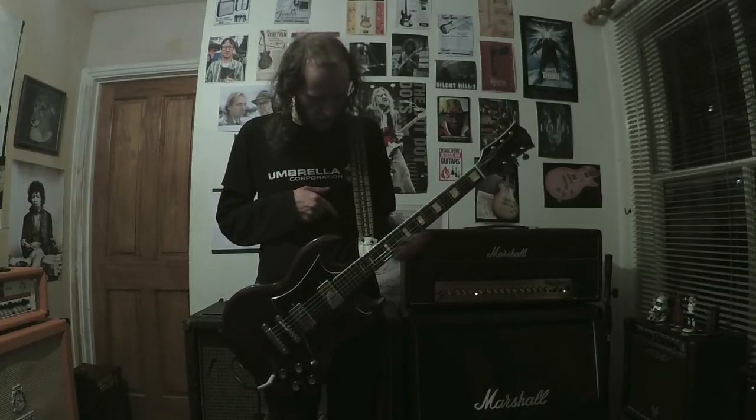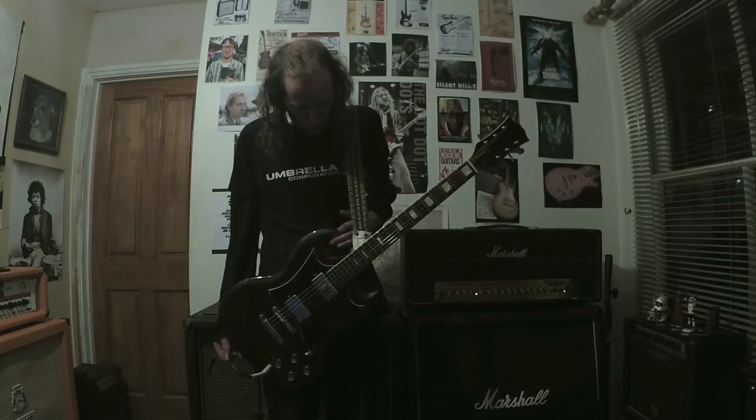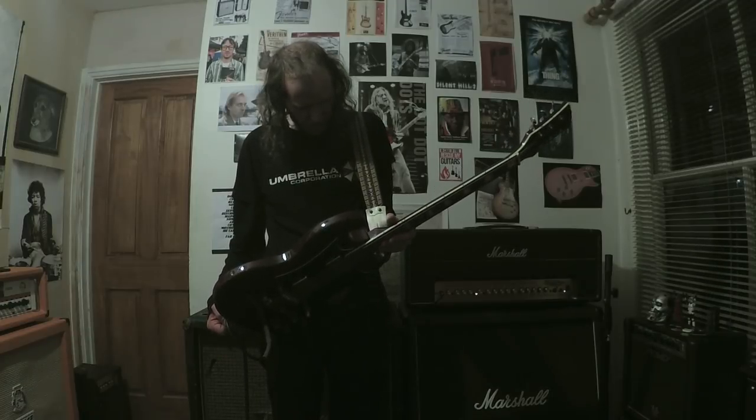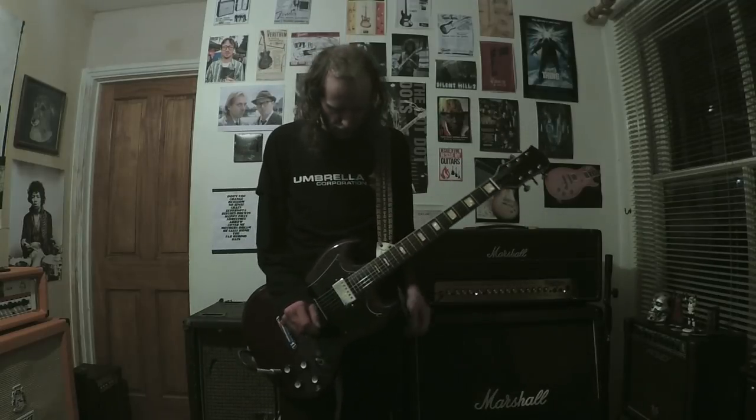The strap button will have to be moved though, because it really gets in the way, especially down here. You kind of have to hook your hand around the strap, and that's really awkward. So I'm going to have to figure out something there. Don't know what yet. We'll cross that bridge when we come to it, after. I don't want to start drilling random holes.